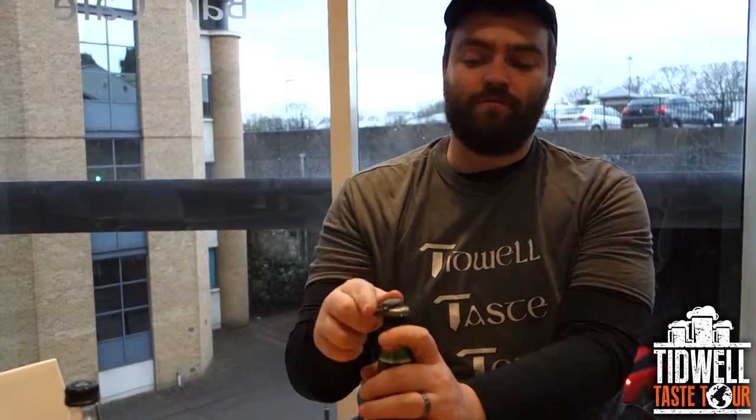A classic Czech lager made at the Herold Brewery, situated in Breznice Castle in Bohemia, where beer has been produced since the 15th century. This beer is made from Saaz hops and locally grown barley, which is malted within the castle walls. 5% alcohol, very, very typical there for a Czech Pilsner.